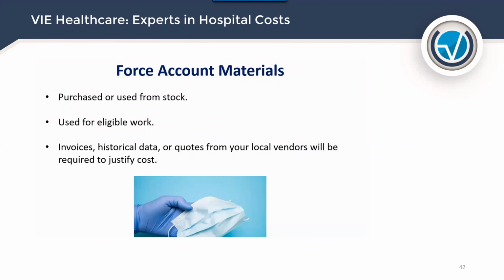So we're going to talk a little bit about those items that will be reimbursed. They are purchased or used from the stock. I would say probably resources and supply chain and operations are challenged right now, so I think it's important that there needs to be a look back and really an understanding and start assessing what was used, so that you can capture all those costs that were used from stock.